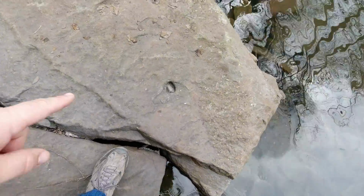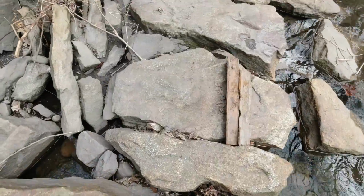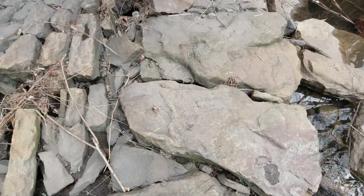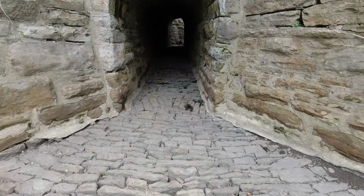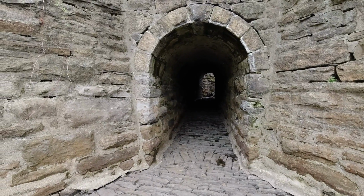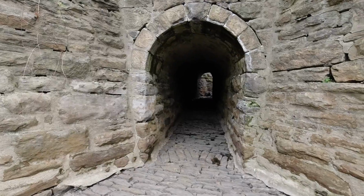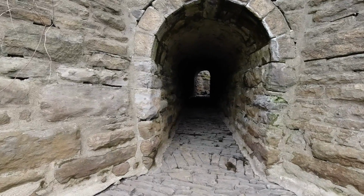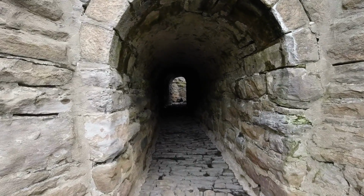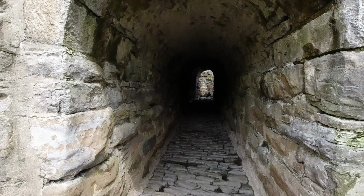And you can see these rocks, these are drilled. It's a drill marking. They probably blasted the stone to create this. But wow, this reminds me of something out of another country, like a secret corridor. I've seen multiple stone culverts in my life. Never one quite like this, quite as long, quite as tall.